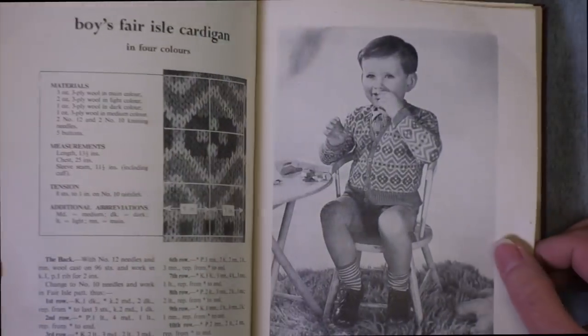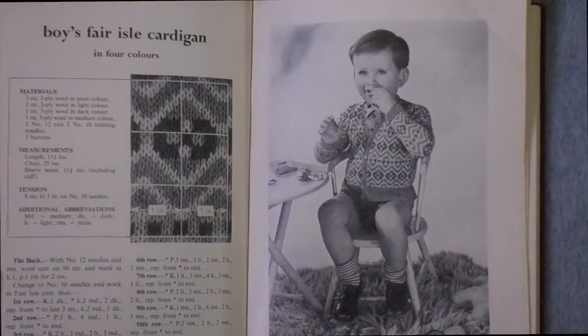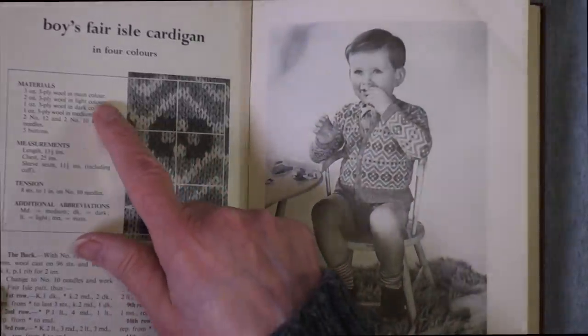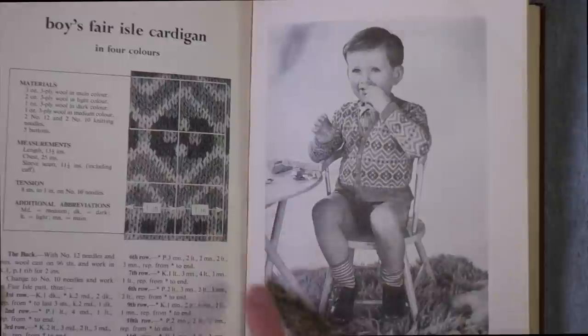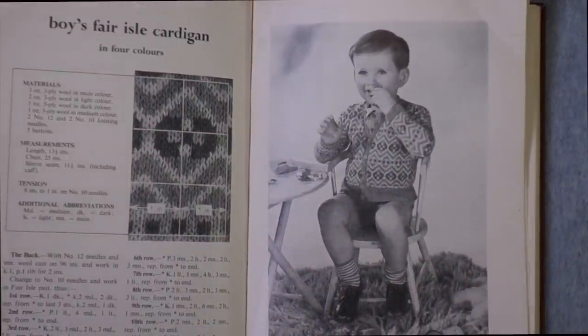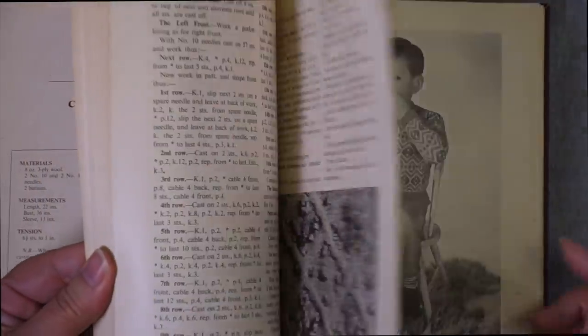I don't know. This is really nice. Oh, it's for a little kiddo. It's very cute. I think they even tell you what colors, because none of this is in color, but they tell you main color, light color, dark, and a medium color. And then they say for this one, the original garment looked colorful and charming in blue, green, yellow, and red.